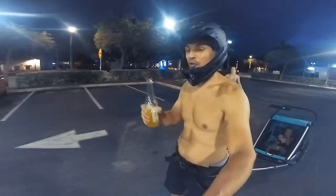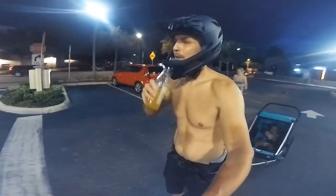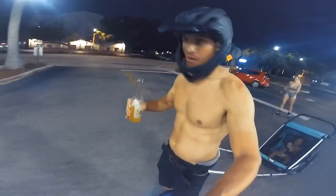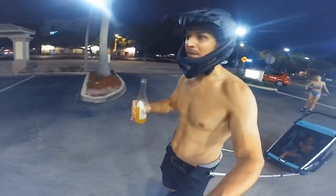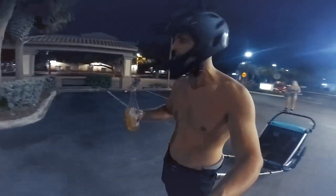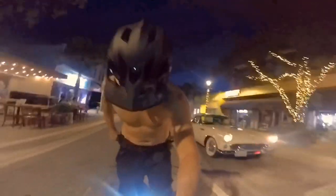Alright, so something about this Troy Lee Designs helmet that I love so much is the ability to drink. It is pretty cool. Very lightweight. There's some tricks to this helmet that I discovered that made this ultra comfortable. Like, this is an amazing helmet. I don't even really feel it on my head. Amazing. Green light means go. Let's do this.